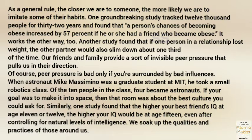Of course, peer pressure is bad only if you are surrounded by bad influences. When astronaut Mike Massimino was a graduate student at MIT, he took a small robotics class. Of the 10 people in the class, 4 became astronauts. If your goal was to make it into space, then that room was about the best culture you could ask for. Similarly, one study found that the higher your best friend's IQ at age 11 or 12, the higher your IQ would be at age 15, even after controlling for natural levels of intelligence. We soak up the qualities and practices of those around us.